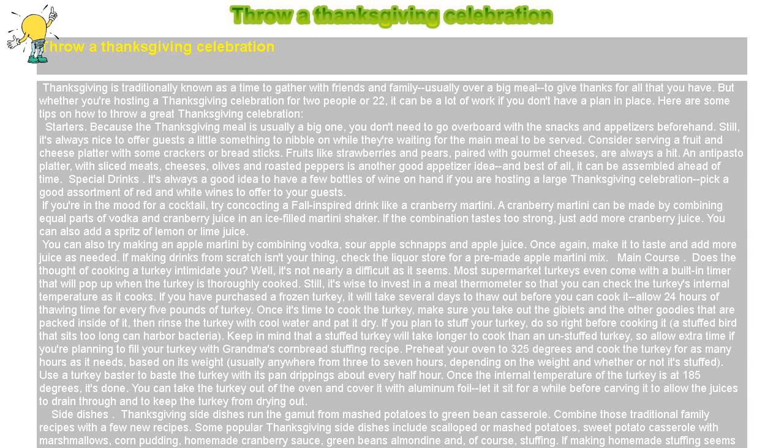If you have purchased a frozen turkey, it will take several days to thaw out before you can cook it. Allow 24 hours of thawing time for every 5 pounds of turkey. Once it's time to cook the turkey, make sure you take out the giblets and the other goodies that are packed inside of it, then rinse the turkey with cool water and pat it dry.